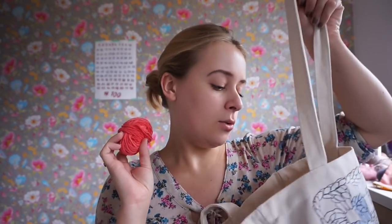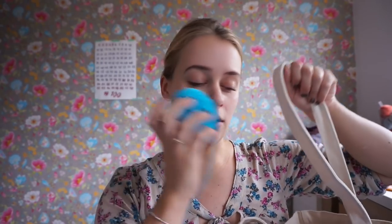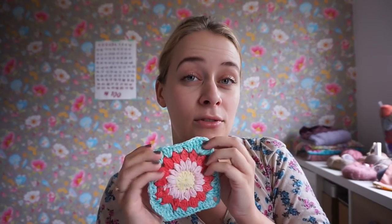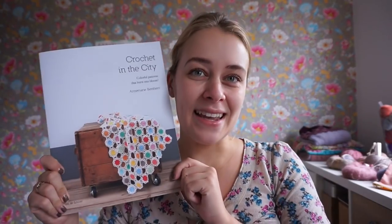Oh, and I'm using a full 4 millimeter crochet hook with my Scipius Saffron yarn. Yes, it's really nice. A 4 millimeter crochet hook is my favorite size to use. It's not too big, but it's not too small. It's the Goldilocks size of crochet hooks for me. Not too big, not too small. It's just right.